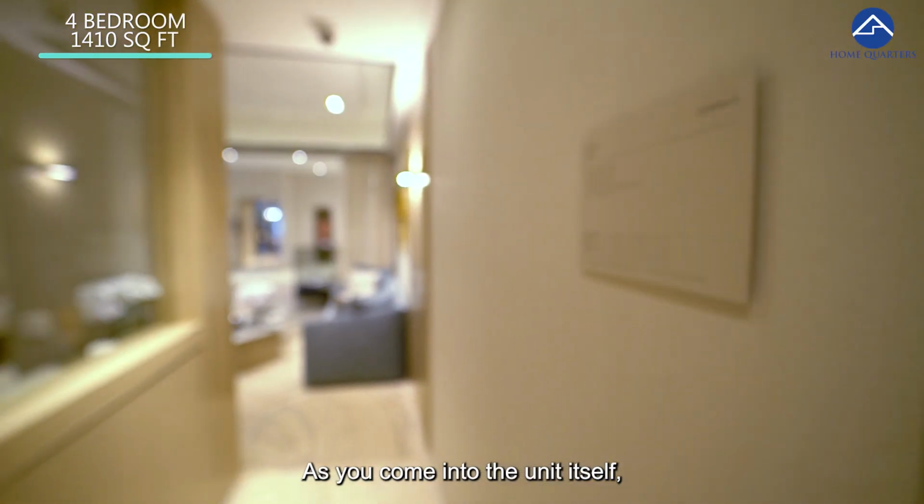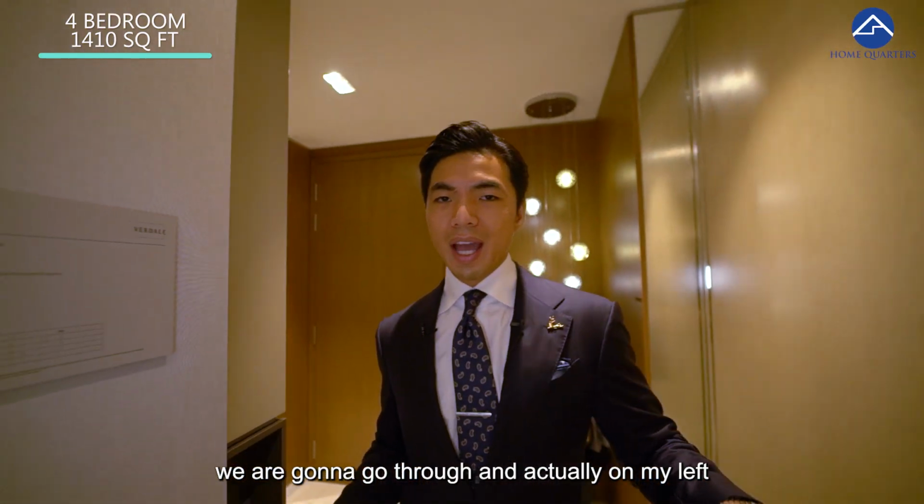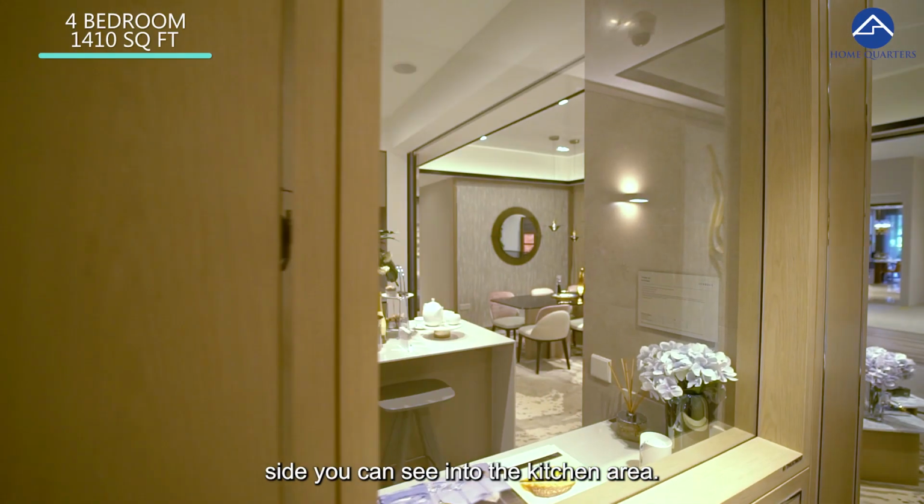As you come into the unit itself, we're gonna go through, and actually on my left side, you can see into the kitchen area.